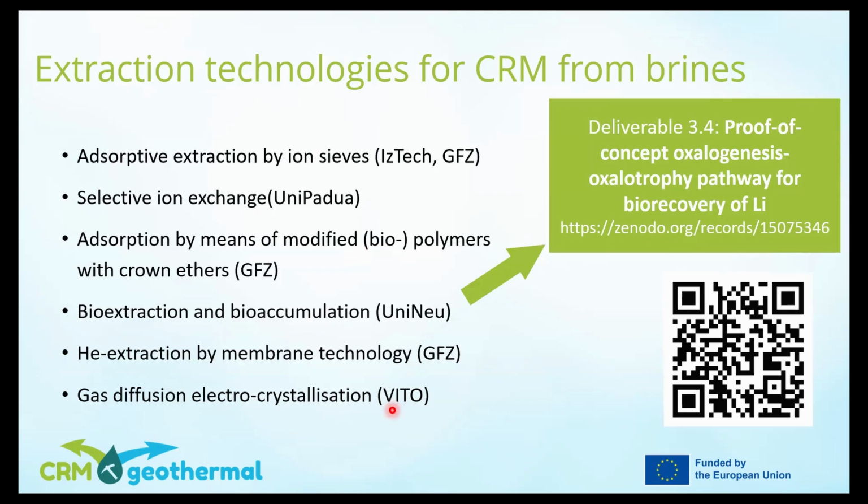We also have these extraction technologies, as I mentioned before, that are developed or partly also simply optimized for geothermal applications. We have selected 6 different extraction technologies. Some of them are targeting different elements, but some also target the same. Often lithium is also in the focus. But we have seen already that for some fluids, one method may work very well, and for others, depending on the overall chemistry of the fluid, another one might be the better choice. We have adsorptive extraction by ion sieves, then selective ion exchange procedures. We have adsorption by means of modified biopolymers with crown ethers.